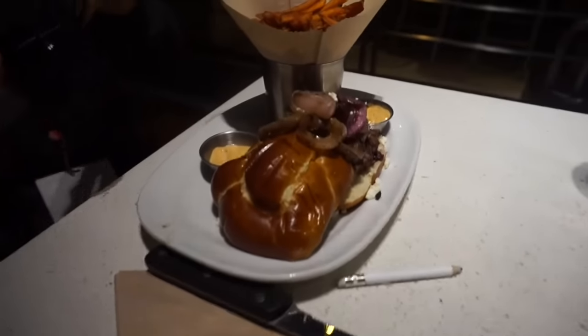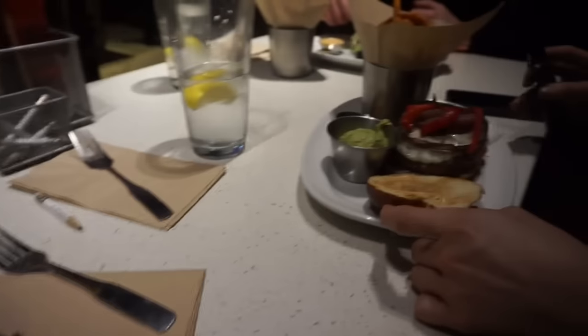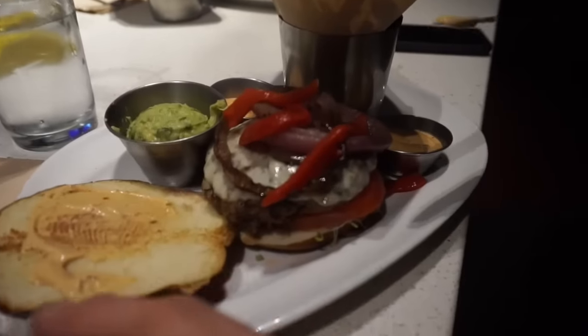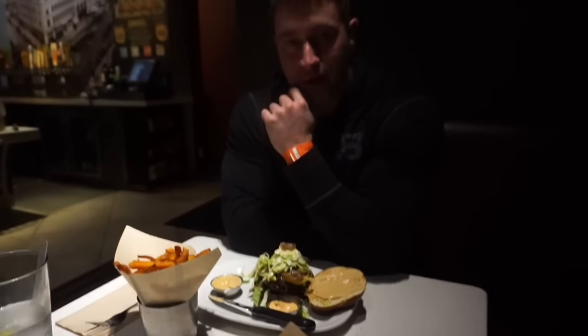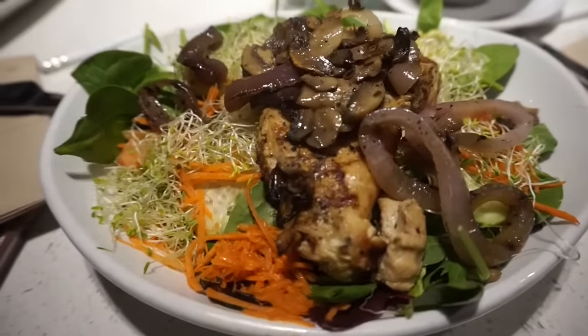Everyone else's looks super bomb too. Taylor, let's give it a spin. There we go. What are you guys working with over here? Bison, pretzel bun. That pretzel bun is life. Beef on a pretzel bun. Yum. Time to dig in. First warm meal of the day.